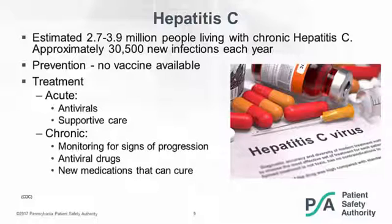Hepatitis C can range from a mild illness lasting a few weeks to also a serious lifelong infection. With hepatitis C, some people who get infected are able to clear the virus, but most people who get infected develop chronic hepatitis C. However, many of these people do not know they're infected. Hepatitis C is the leading cause of liver transplants and liver cancer in this country. When it comes to prevention, we do not have a vaccine available to prevent hepatitis C.